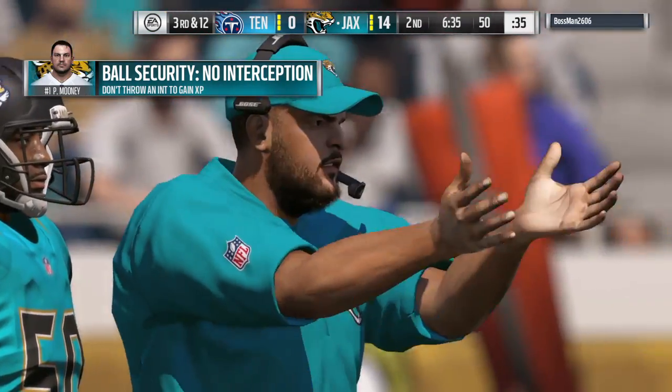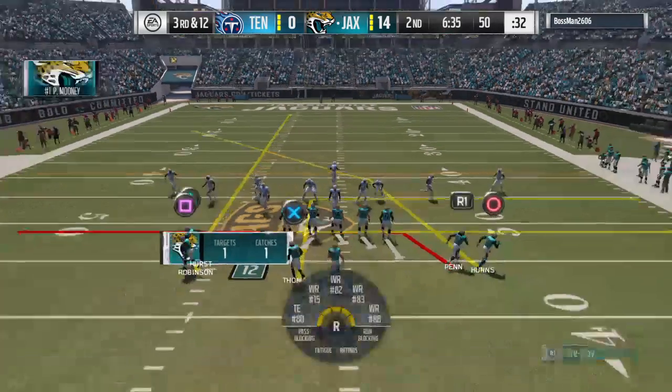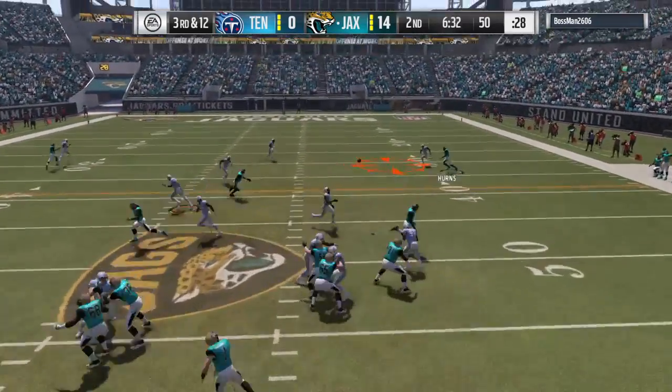Well, he just threw an interception last drive, nearly another pick. And things aren't very even right now, are they? It's a little bit sloppy out there, isn't it?